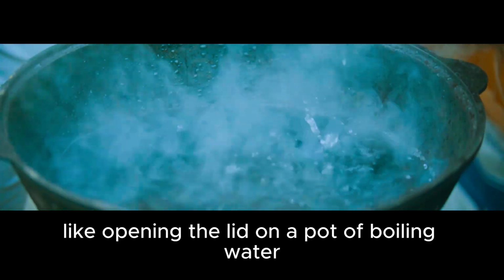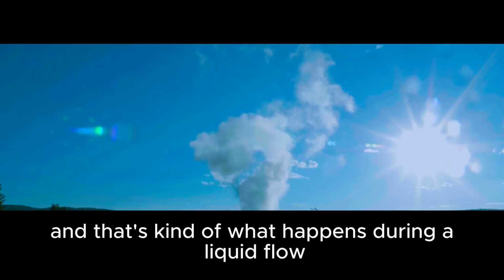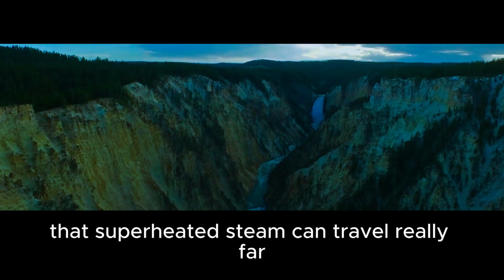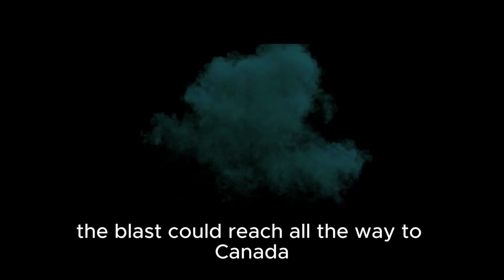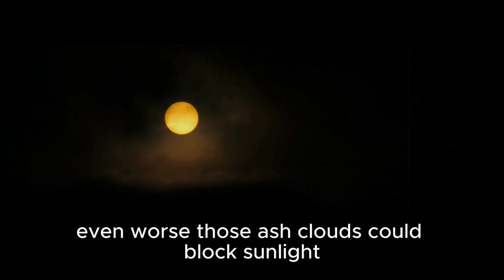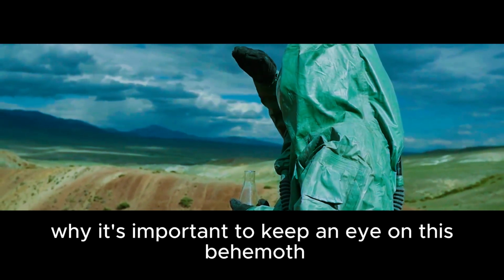Think of it like opening the lid on a pot of boiling water. The steam shoots up and out, and that's kind of what happens during a liqui-flow, except much more intense. Now, because of the unique geology of the Yellowstone Supervolcano, that superheated steam can travel really far. A 2021 study estimated that if Yellowstone erupted with a liqui-flow, the blast could reach all the way to Canada and parts of Alaska. Hot, heavy ash would cover areas the size of Connecticut and Rhode Island combined. Even worse, those ash clouds could block sunlight and cause global cooling for years. So yeah, you see why it's important to keep an eye on this behemoth.